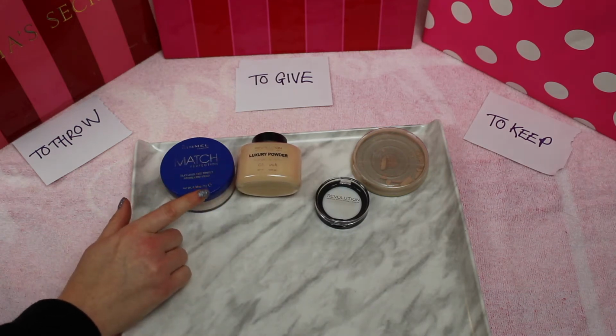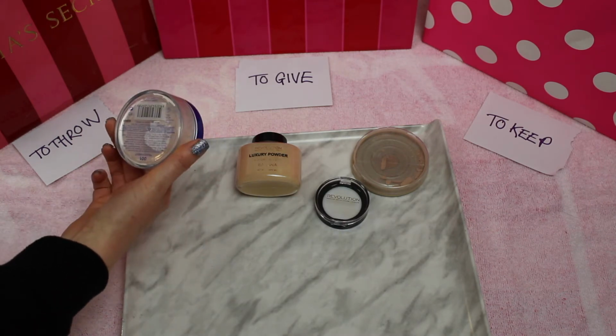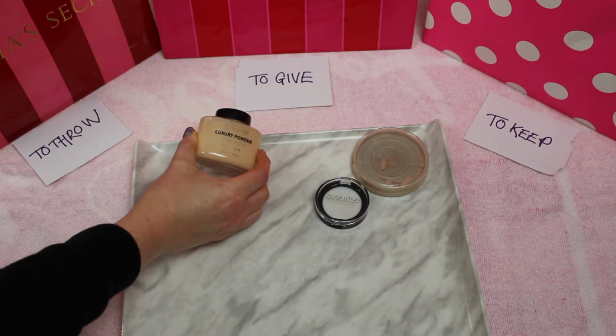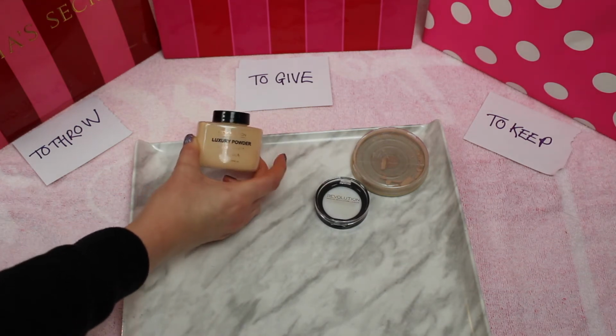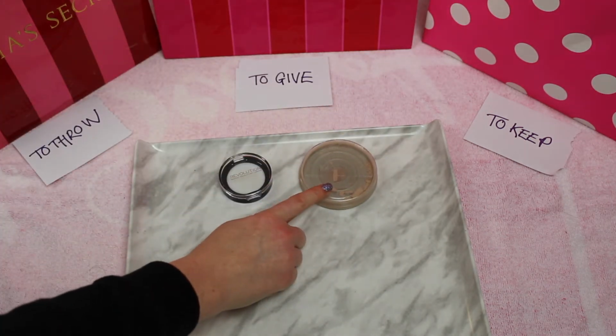The Rimmel Match Perfection Silky Loose Face Powder is brilliant. This is in transparent. Then the other one is the Revolution Luxury powder in Banana, a great dupe for the Ben Nye one. Then the other two, this one has got to go in the bin.